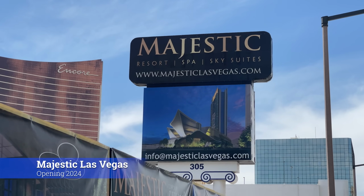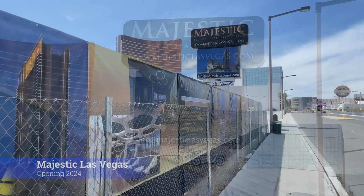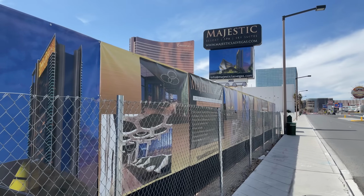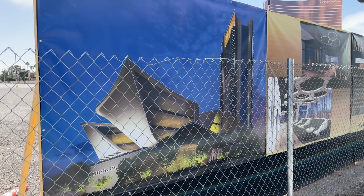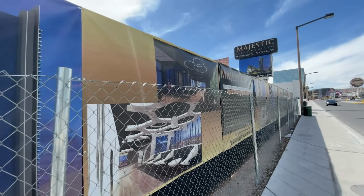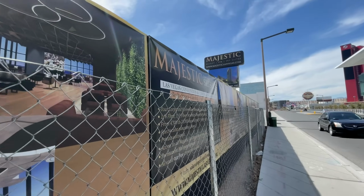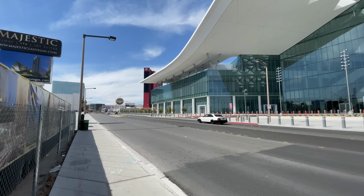Now let's move over to the convention center. The Majestic Non Gaming Hotel was announced just a couple of months ago, and hopefully it will happen in this area. No construction has begun yet, but you will be able to see exactly why this hotel may be getting built. The location is absolutely perfect, sitting just steps from the expansion of the Las Vegas Convention Center.